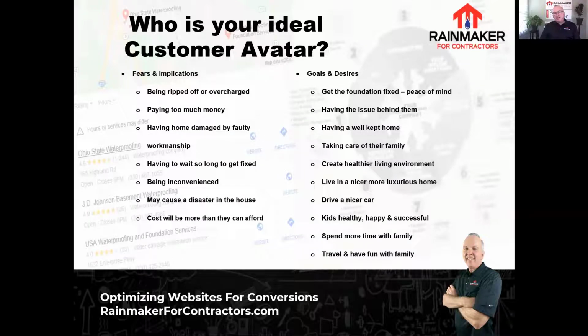Fears and implications. I don't want to get ripped off. I don't want to be overcharged or pay too much money. I want to do my due diligence and shop around. If I could save $1,000 or $2,000 or $3,000, I definitely want to do that. I don't want a damaged home because the technicians are sloppy and not experienced, and they bring in a jackhammer and break stuff and knock on my drywall, and they don't do drywall, right?